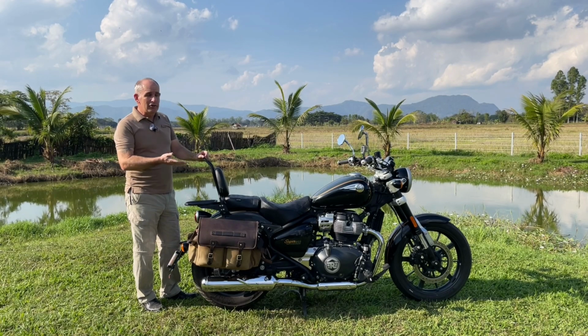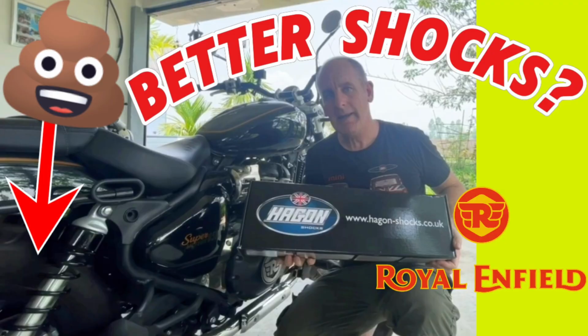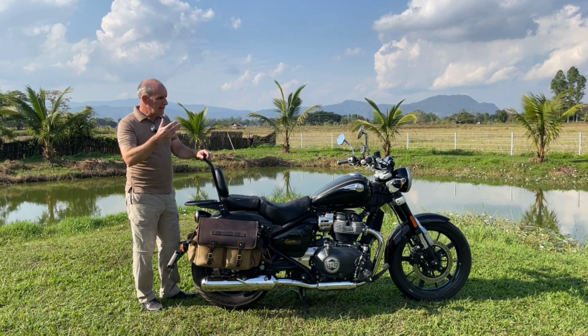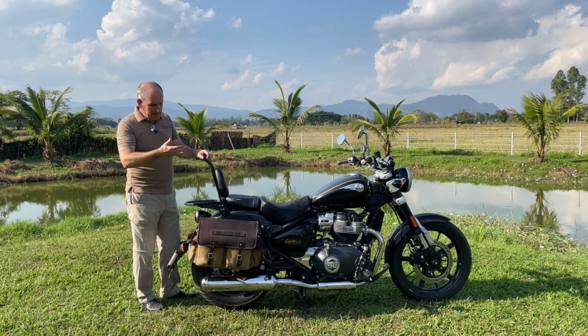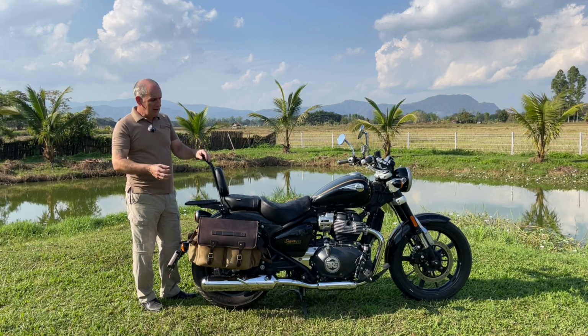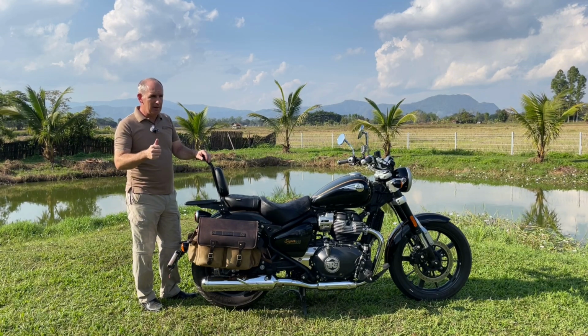So like I say, the first thing that I did to this bike was spend money on rear suspension, and I was lucky enough to be visiting UK at the time and managed to buy the Hagon shocks. Not only did they make it more comfortable for me, not only did it make me fall in love with the bike again, it also lowered the bike for me, because I chose the lowering shocks at the same time, 290 millimeters instead of the standard 310 millimeters. So that was a perfect first upgrade for the bike, and that's what I recommend that you do.